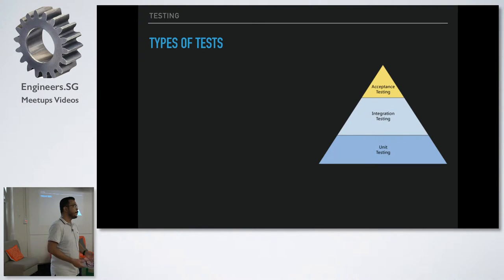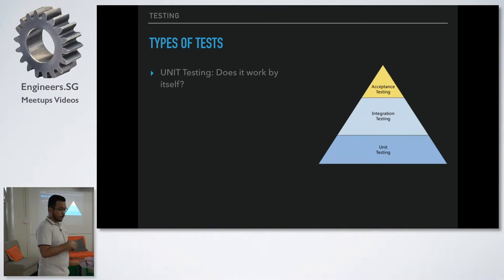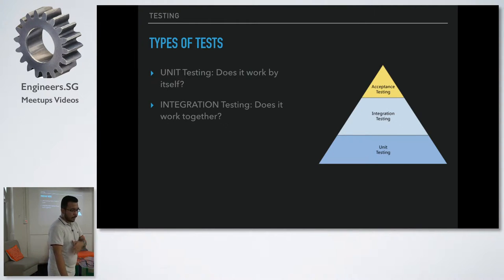So let's talk about the different types of tests when we talk about automated testing. First up would be unit testing, which is, does it work by itself? You break up your code into the smallest units possible, and then you test that small unit. Usually that means a function or a method. Then integration testing, which is, does it work together? If you have code here that will call another piece of code somewhere, even if those two work well independently, would they still work well when they are together and dependent? In more practical terms, maybe you want to have your model talk with your database. So that's integration, right? Two different subsystems that are communicating together. You have to make sure that those work.